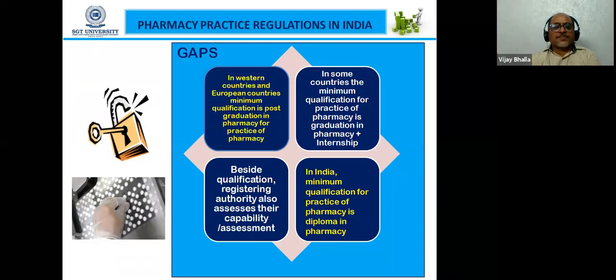So let's see the gaps. In Western countries and European countries, the minimum qualification is post-graduation in pharmacy for practice of pharmacy. In some countries, the minimum qualification for practice of pharmacy is graduation plus mandatory internship. Besides qualification, the registering authority also assesses their capability. But in India, the minimum qualification for practice of pharmacy is a diploma in pharmacy. So the major gap lies there only. So we lack practical exposure in India.